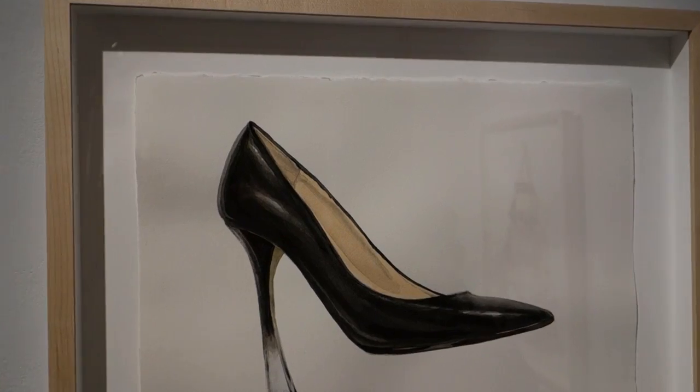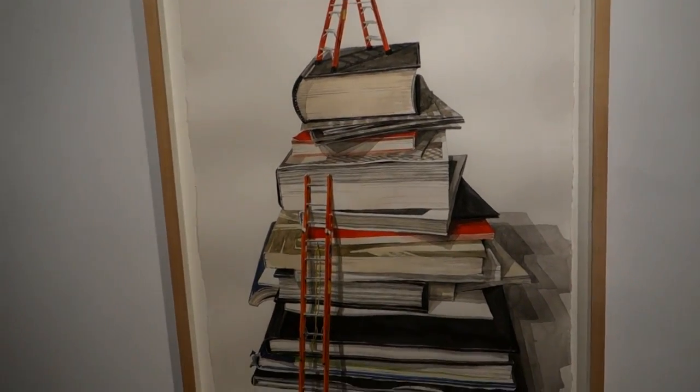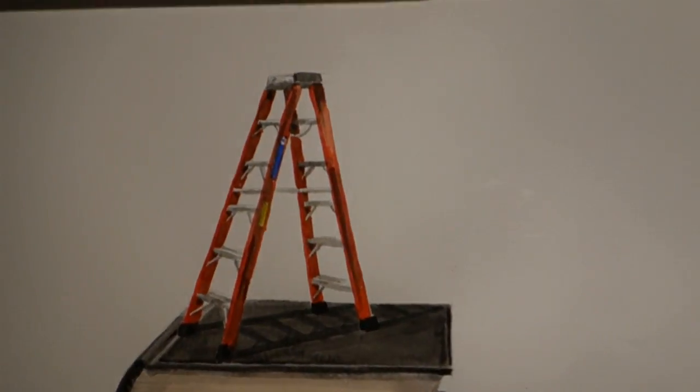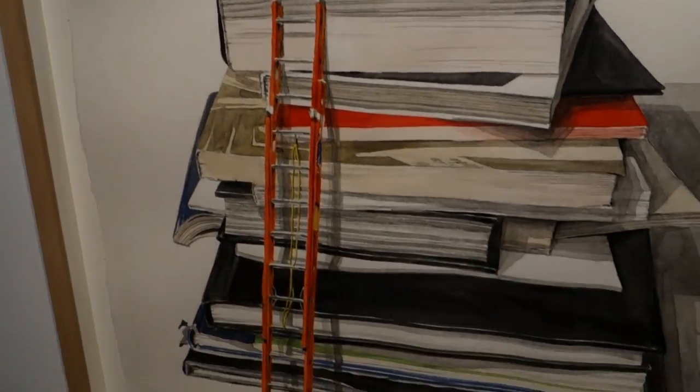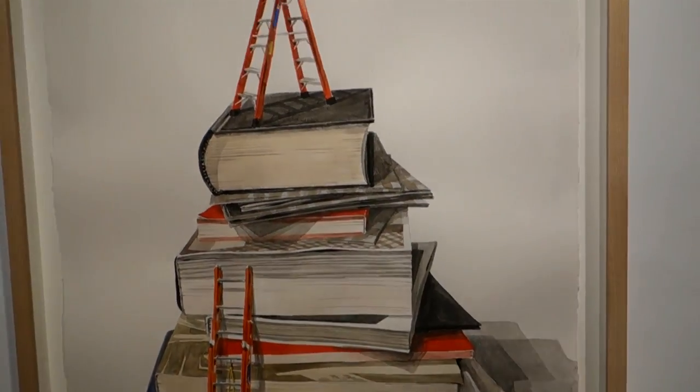This one is titled Knife, 16 by 20 inches. Now that's what I call some sharp fashion there. This is another thing that Tom is working with, which is his stacks of books. This piece is titled Beyond Reach, 22 by 30 inches.